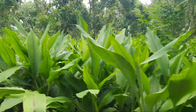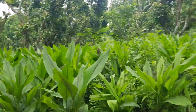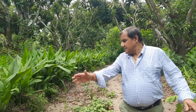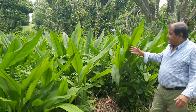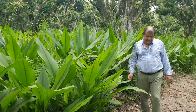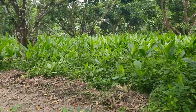The farm has not been plowed in the last 20 years or so, and all around me you can see a thick cover of the black turmeric, almost over 5 feet high now. They are over 5 feet high, and let me tell you, they have been planted only around 2 months back. In 2 months you can see the magic that has taken place all around.